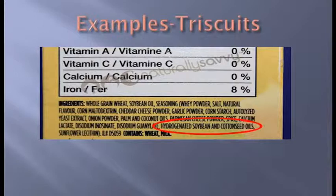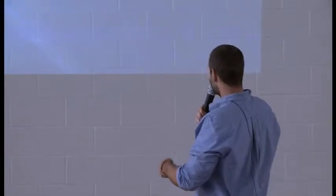Another one you would never expect, Triscuits. Triscuits, they're made from whole grains, whole wheat stuff. Hydrogenated soybean and cottonseed oils. There's trans fats in there. Those are most likely the flavored ones, the little ones that taste like cardboard. The plain ones don't have anything but whole grains and salt, so you're all right there. But the flavored ones, they got caca in it.